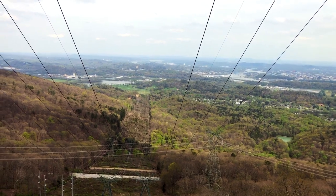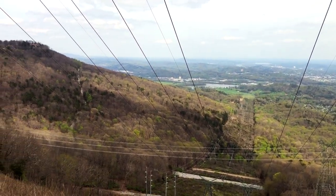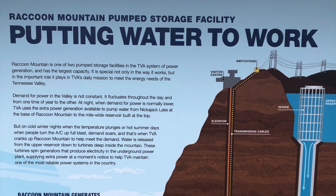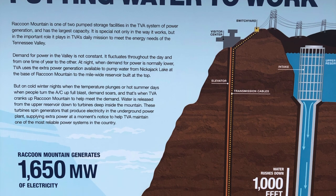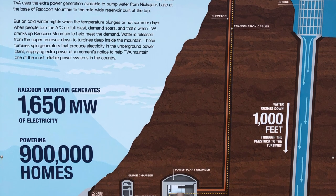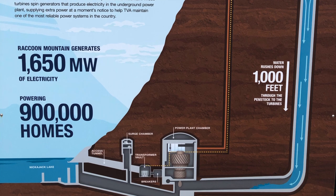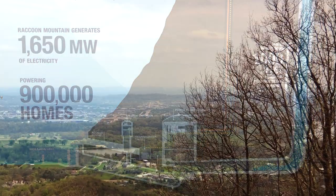So Raccoon Mountain is a part of the TVA, the Tennessee Valley Authority. It is a hydroelectric project. And so what you'll find is that on top of Raccoon Mountain, there is a huge reservoir where they pump water up to when the power costs are low, like at night, and then during the day when the power costs are high, they run the water down through turbines and generate extra power when it's needed.